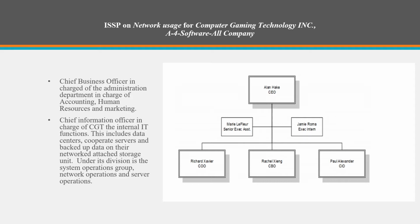Also, we have the Chief Information Officer, Mr. Paul Alexander, and he's responsible for the entire internal IT functions of CGT. He's responsible for the System Operations Department, the Network Operations Department, and the Server Operations. At CGT, we do not have a cybersecurity department, and so the IT department is responsible for the day-to-day activities of anything security related.